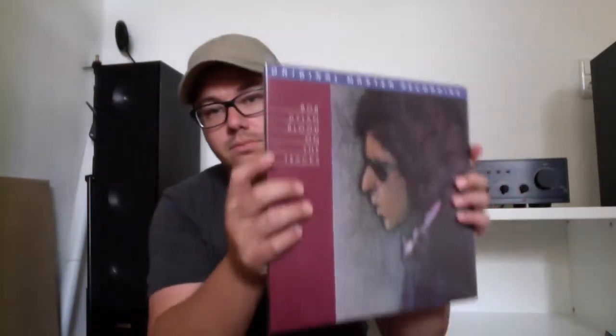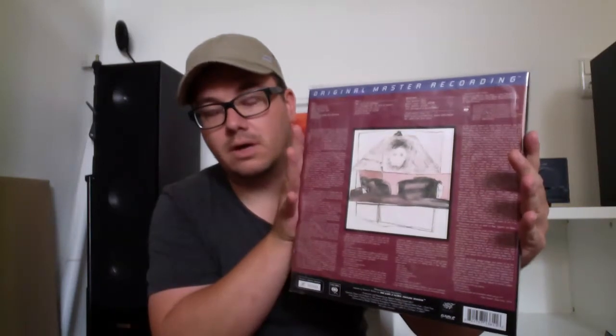First one is Bob Dylan, and I purchased some of his latest things. First of all, it's the Mo-Fi edition of Blood on the Tracks. Beautiful gatefold sleeve, and very nice pressing. It's awesome.